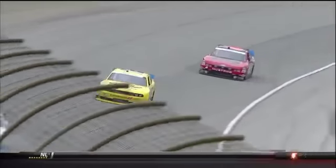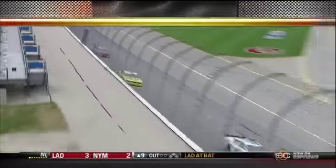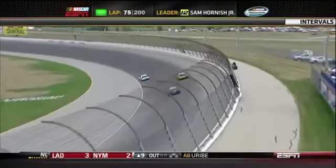Across 100 miles in this race, and every time Stenhouse Jr. has made a run up at Hornish, Sam finds a way to just kind of stabilize that advantage.